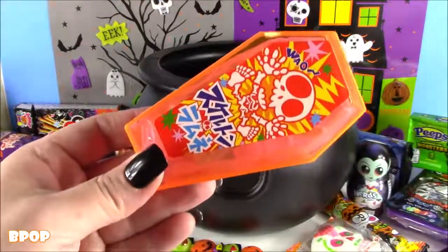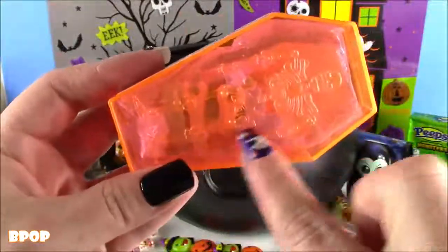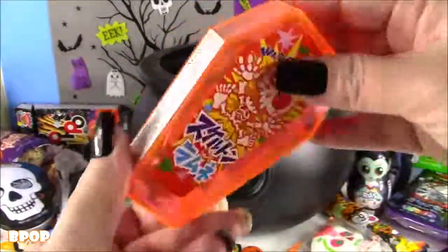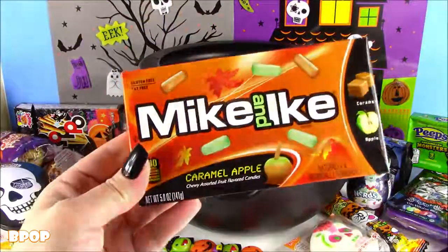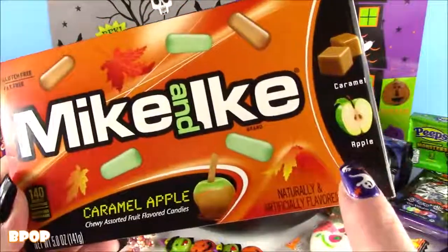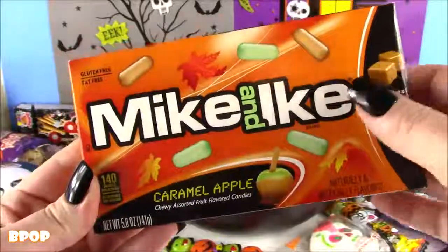Some skeleton. Look at the skeleton candy. Now this one is really cool. It looks like a little pieces of like sweet tarts. They look like bones, and then you put them together to build a skeleton. Mike and Ike's. Look at these. These are actually caramel apple flavor. Look at the colors. It's like apple and caramel, the brown and the green.